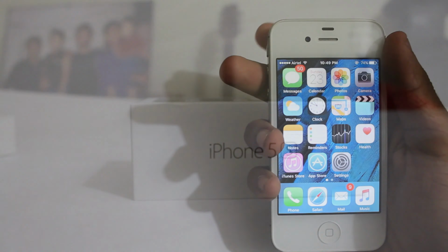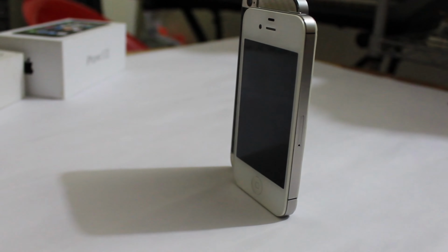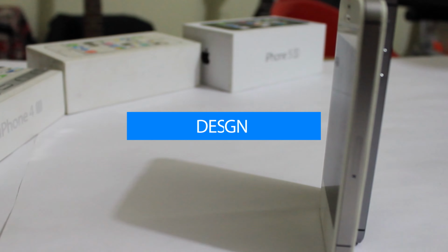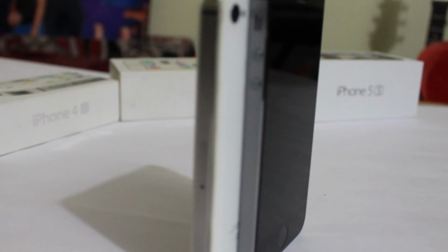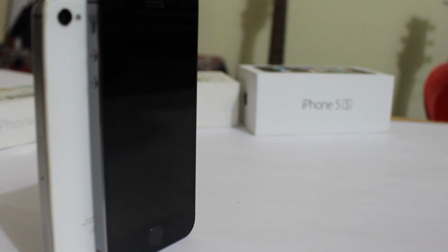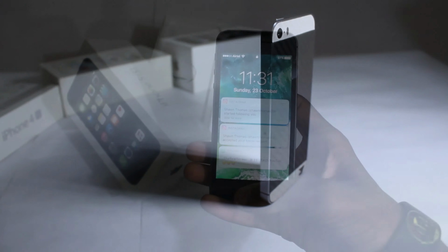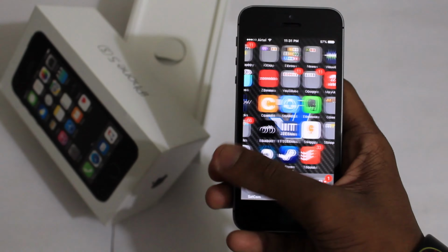So getting to the design, this features a very sleek and sliced brick design, brick or block as you would like to call it. You just imagine taking the 4S, taking away the glass front and back, and just keeping the metal aluminum sides. So that's how slim this phone is, and it is very sleek. It tends to be slippery at first, but it is a very elite and stealthy build. Especially the black one is very stealthy. The build quality is very good.